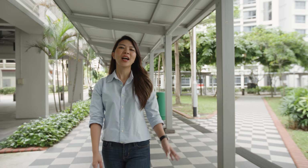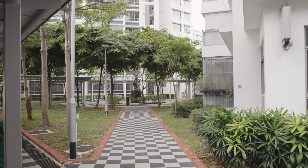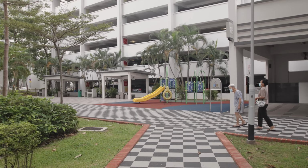And one of the most interesting things I've noticed right from the very first time I visited City View would be the finishing of the pavements. So here we have a checkerboard floor tile pattern, which is really eye-catching, and it does create a unique visual effect as you're walking around the development.